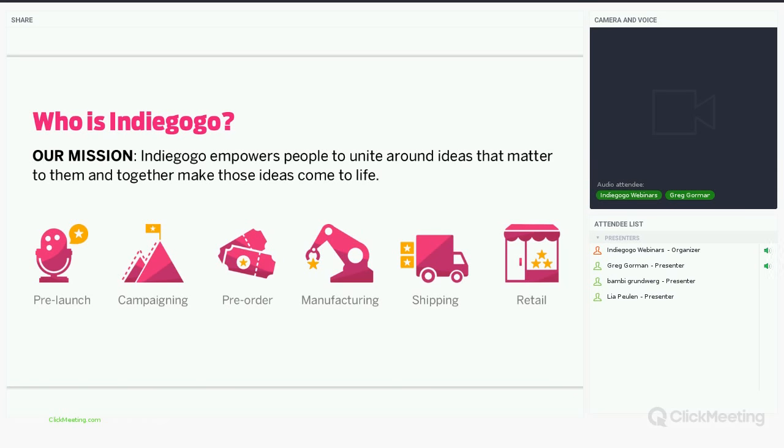Entrepreneurs on Indiegogo are able to showcase their ideas directly to users, take orders for products early in their life cycle, and ultimately build direct relationships with their first customers. As part of our mission, we support entrepreneurs through every stage of product development, helped by a growing set of innovative partnerships in manufacturing, retail, and more.